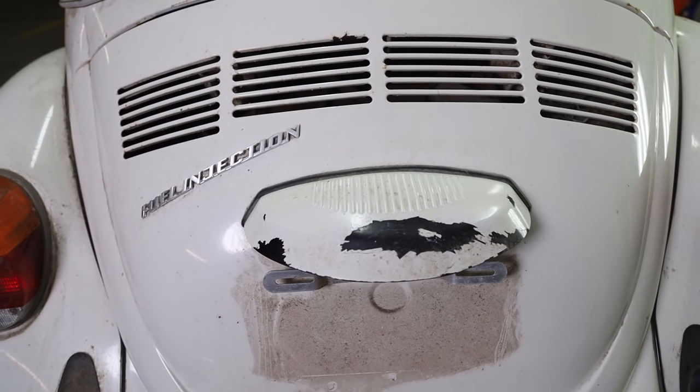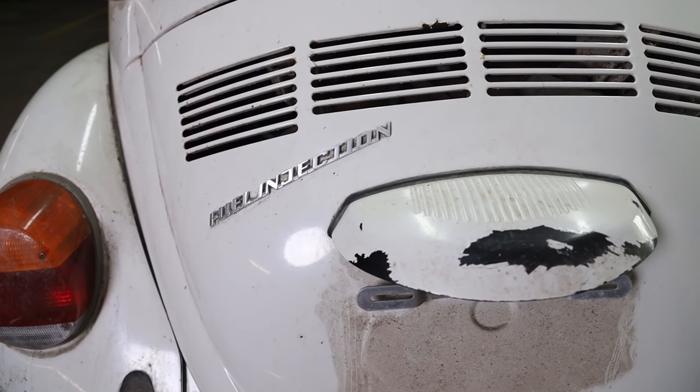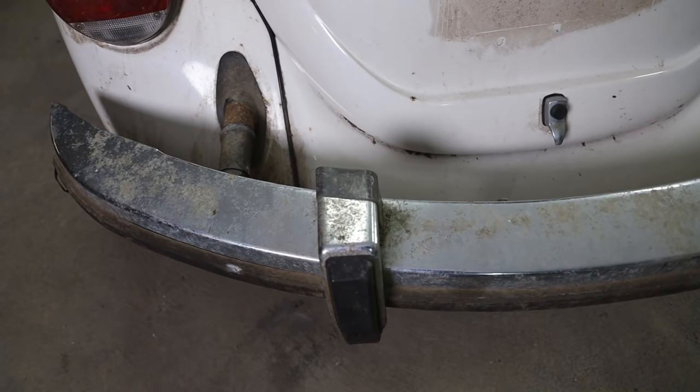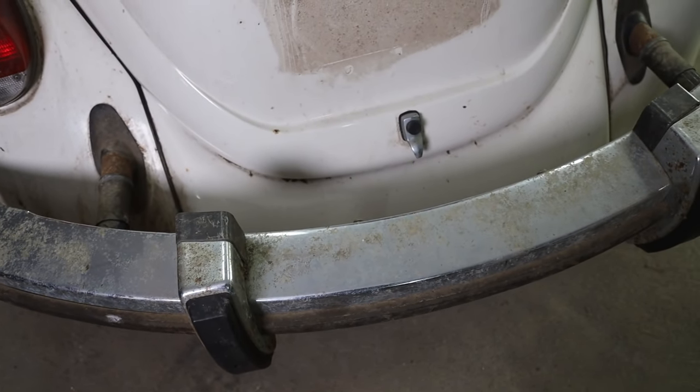Now, the current owner's father was the one who bought the Beetle brand new from the dealership, and he took care of this thing like it was one of his babies. He sadly passed away in 2005, leaving it to his daughter Beth, who kept it for the last 17 years.